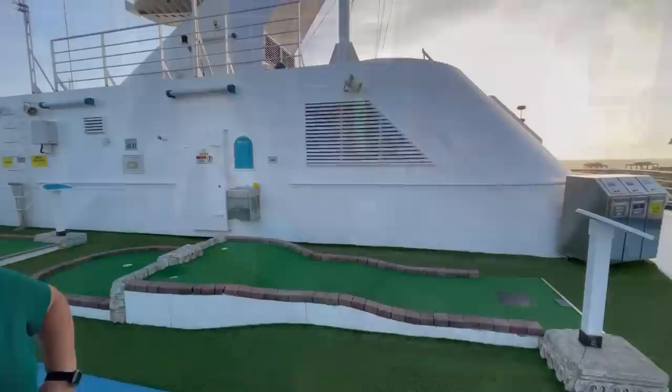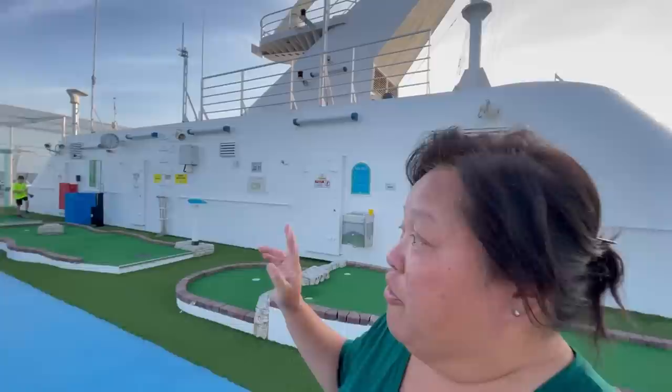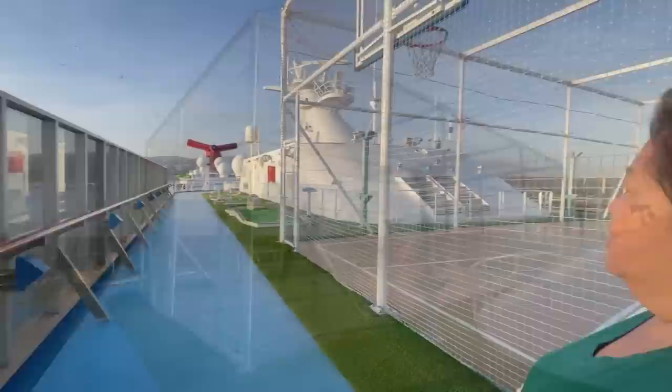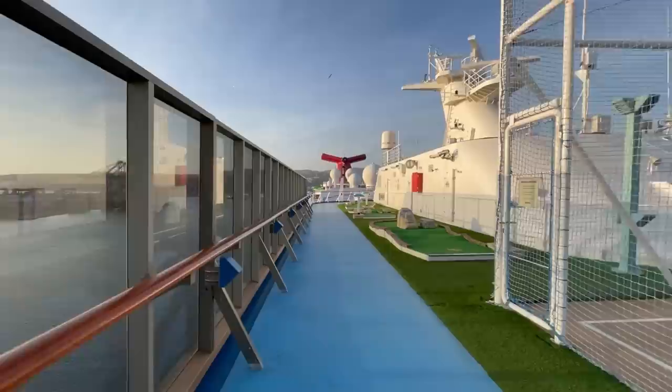So the miniature golf is up here in the very top deck. It's still here, up in the front of the ship. Miniature golf and basketball. Full court. Well, half a court. So this is the other side of the court. The miniature golf goes all the way around, like 8 holes or so, onto this side. And this is the jogging track or walking track.